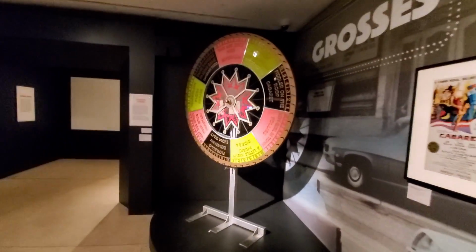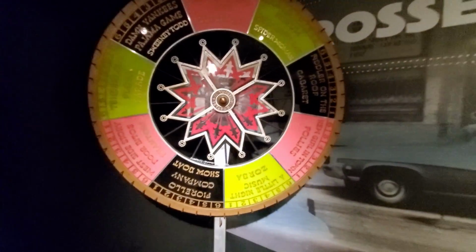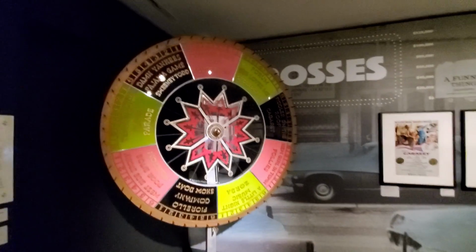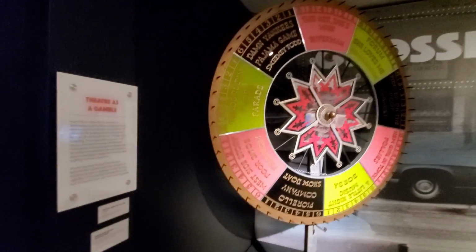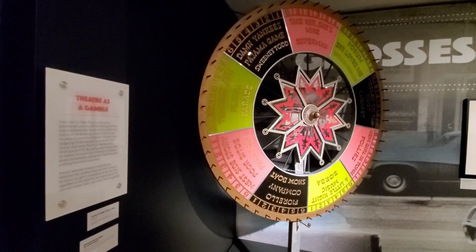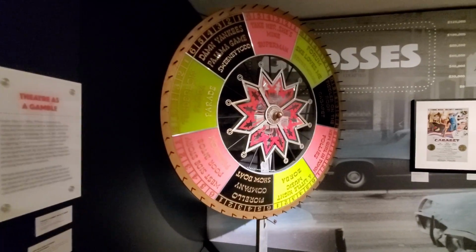One of my favorite artifacts in the exhibit is this roulette wheel that Ruth Mitchell gave to Hal. It has the names of all the shows on it, and it is meant to be a metaphor for the fact that theater is always a gamble. No matter how successful you think a show might be, you never really know until the audience comes or doesn't come.